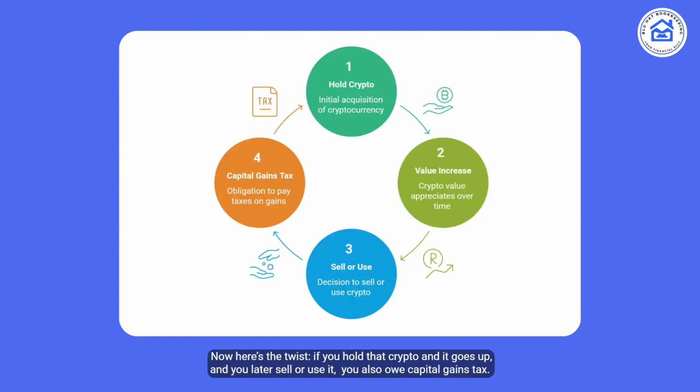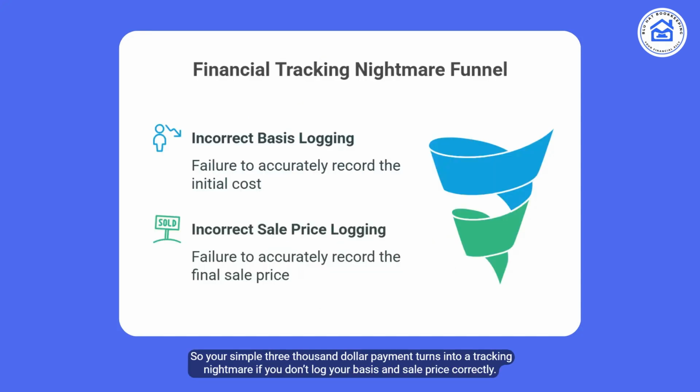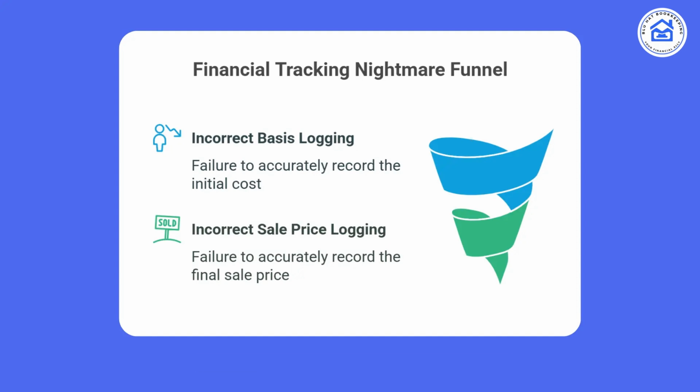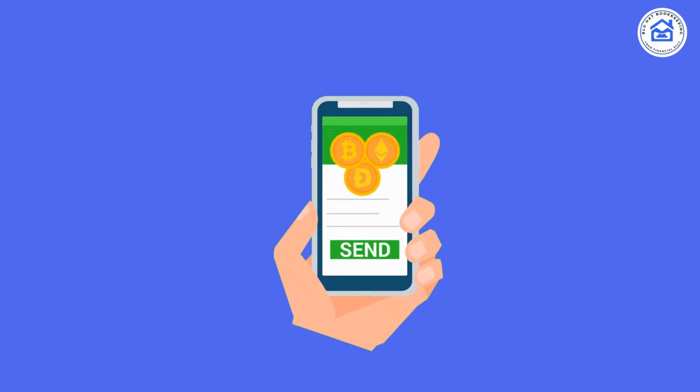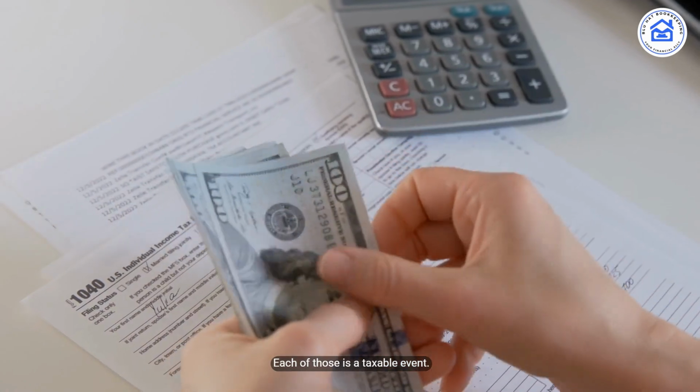Now here's the twist. If you hold that crypto and it goes up and you later sell or use it, you also owe capital gains tax. So your simple $3,000 payment turns into a tracking nightmare if you don't log your basis and sale price correctly. Spend crypto on a tool, pay a contractor in ETH, or swap tokens. Each of those is a taxable event.